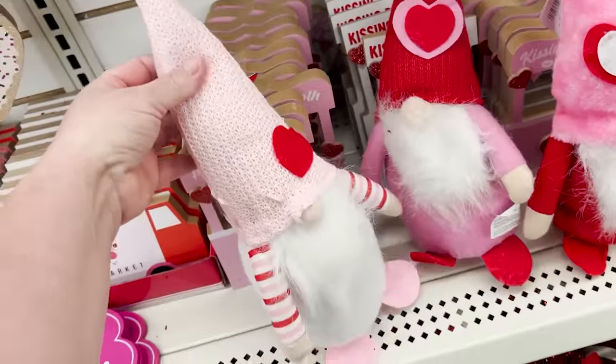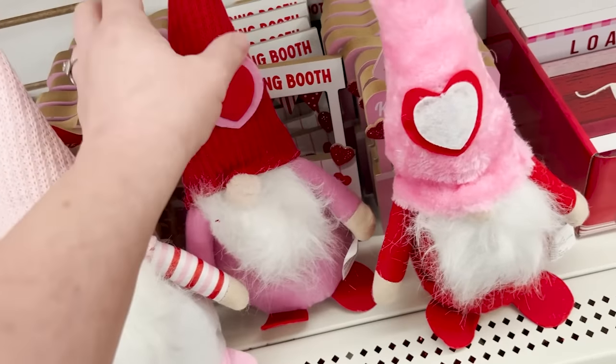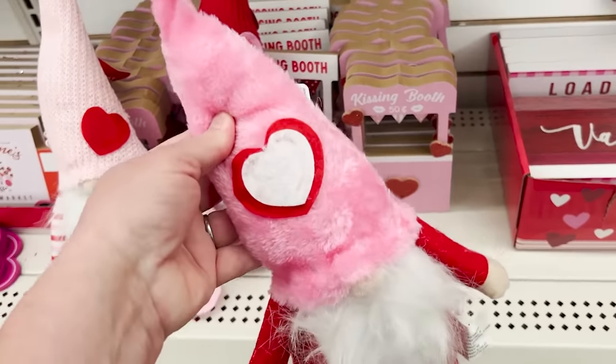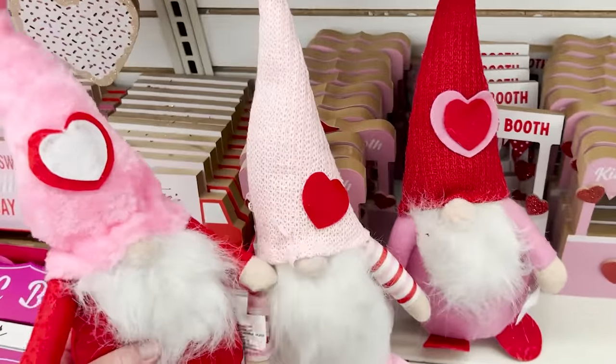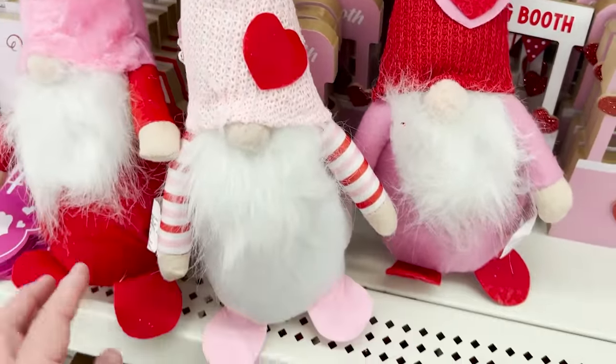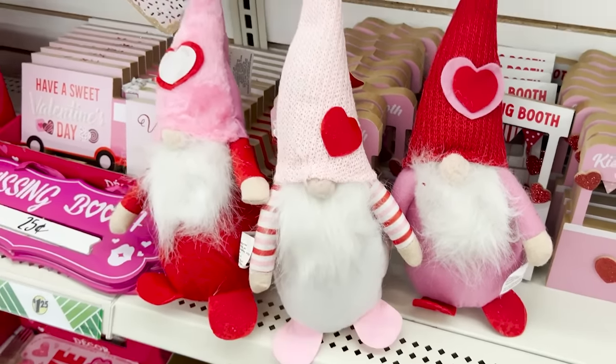They are gnomes. I know many people don't get the gnome thing, but if you are into it, they have them. A few different styles of hats. This one has more of the fur style, and then the other two have a more sweater knit. I really like this one in the pale pink. Super cute. Great size for $1.25.